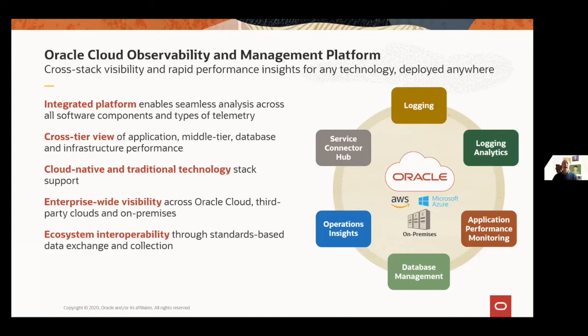We have a logging service, which is a free service just built into Oracle Cloud Infrastructure. It's a place where OCI native logs will just flow into, and I'll have the ability to view some of those logs. But that logging service becomes a source of information into logging analytics, which is one of the main components of the observability and management platform.